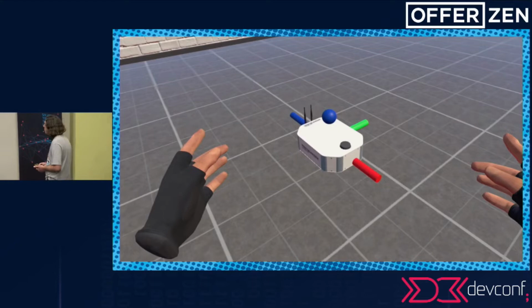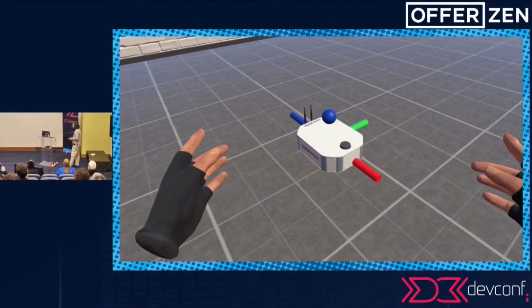So we decided to basically keep the robot stationary in the virtual world, because the idea is that you want to be able to interact with it and see what it's doing. As it's running in real life, it will stand still in VR, but it will show visual data indicators over the robot as it's moving around and doing stuff.